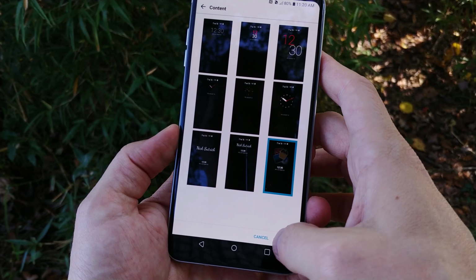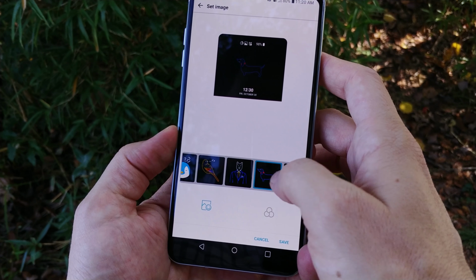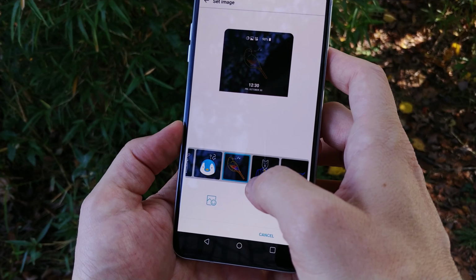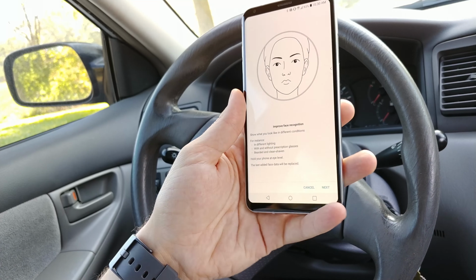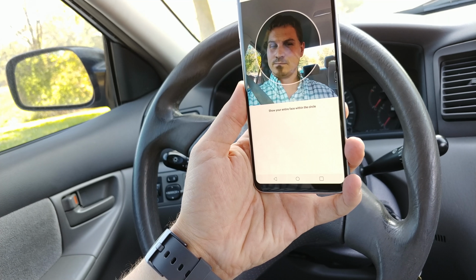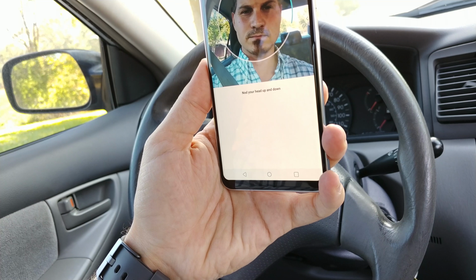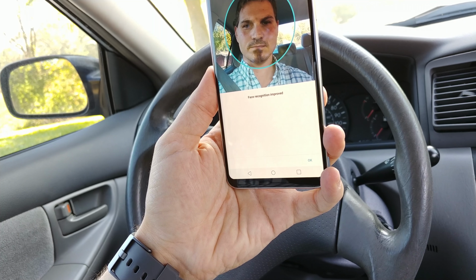LG has added a new method of unlocking the phone that goes toe-to-toe with the best of them out there too. Face unlock and voice unlock. These aren't new to the industry or Android by any means, but LG is utilizing a technology by a company named Sensory to make things both more secure and more efficient too. The built-in face unlock gives an incredibly high accuracy rate and was able to detect my face at pretty much any angle, and it took only a second or two for the phone to recognize it.